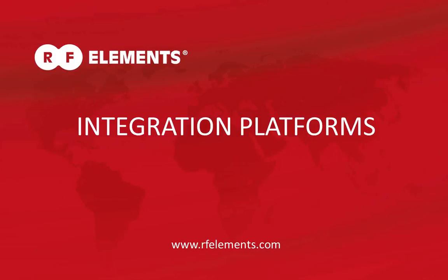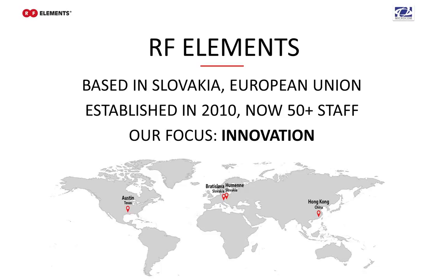So a little background first on RF Elements. Okay, a little background on RF Elements. We're based in Slovakia in Europe. We were established in 2010. We have over 50 employees, and the majority of our employees are in product development, and our main focus is innovation and innovative products. So we try and bring game-changing innovations, not only in the performance of our products, but also the look and feel and user experience when using our products. So many different points of view on how we try to bring innovation to our products. As I mentioned, I run out of the Texas office here in the U.S. Our headquarters is in the capital of Slovakia in Europe, and we also have a logistics warehouse in Hong Kong.